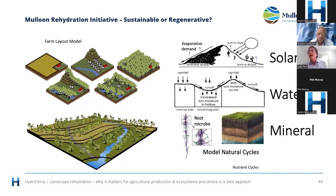So there are different options of how this can be adapted and applied. And as it is a living system, it will change over time and potentially continue to regenerate and allow for additional actions or options to be applied as the system rebuilds. Like state and transition thinking, as the system transitions and regenerates, other plants and animals can be introduced. A farming example could be cover cropping and rotating annual crops that add further benefits towards regenerating land and particularly managing soil health.